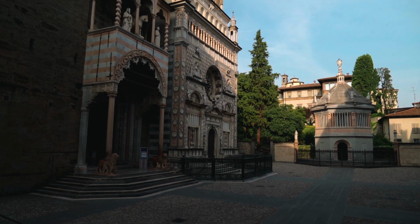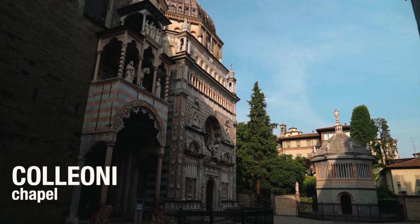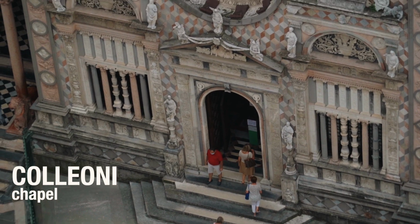This is the famous Cappella Colleoni, probably one of the most beautiful buildings here in Bergamo Alta. It is a mausoleum and it contains the tomb of Bartolomeo Colleoni. Bartolomeo Colleoni was a mercenary, a soldier of fortune. He fought many battles, especially for the Republic of Venice.